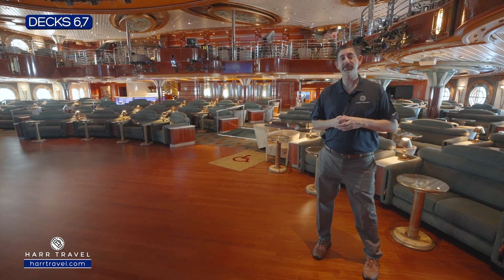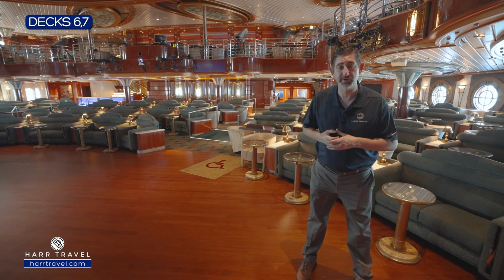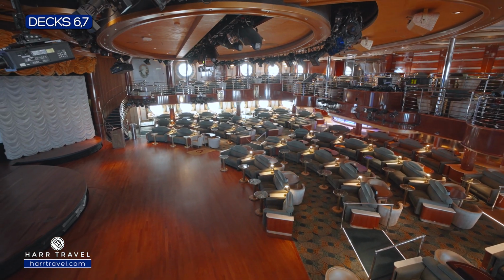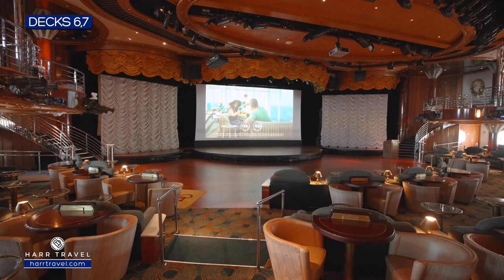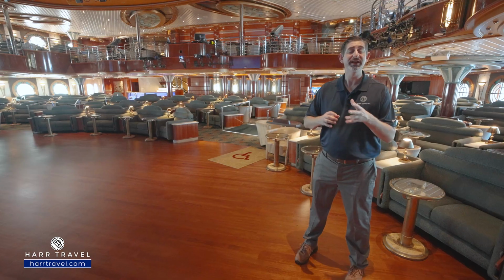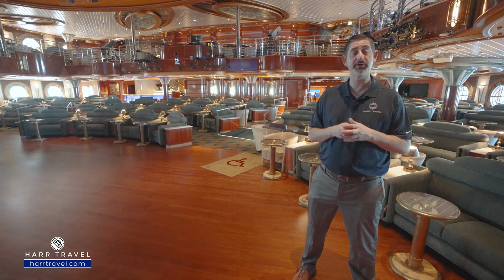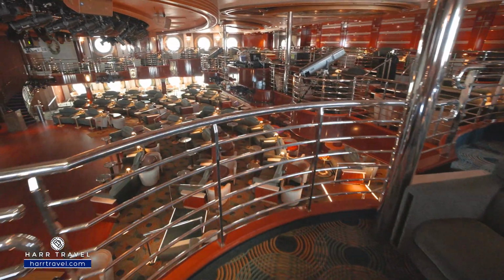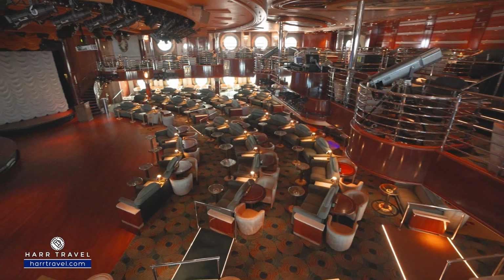Now, all the way in the aft of the ship, covering 2 decks, you'll find the Universe Lounge. Now, this is where you're gonna find that lounge style experience where you've got the huge dance floor here, you've got the main stage. They'll do some great dancing in here, but they use it for all kinds of different events. In fact, at Harr Travel, we do a lot of private groups, whether it's a large meeting and incentive group, maybe just a smaller group of friends and family.